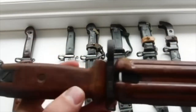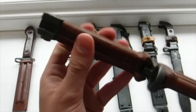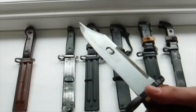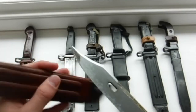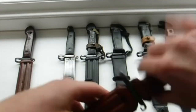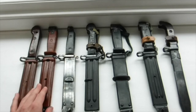You can tell it's an Izhevsk date because they have a slash between two numbers. The black finish is worn off, but everything's working perfectly. The blade has seen a lot of wear, and again we have the normal belt cutter, wire cutter, and the serrations on there. These are quite hard to find: the Type 1 Transitional for Russia, while Type 2s are quite common.